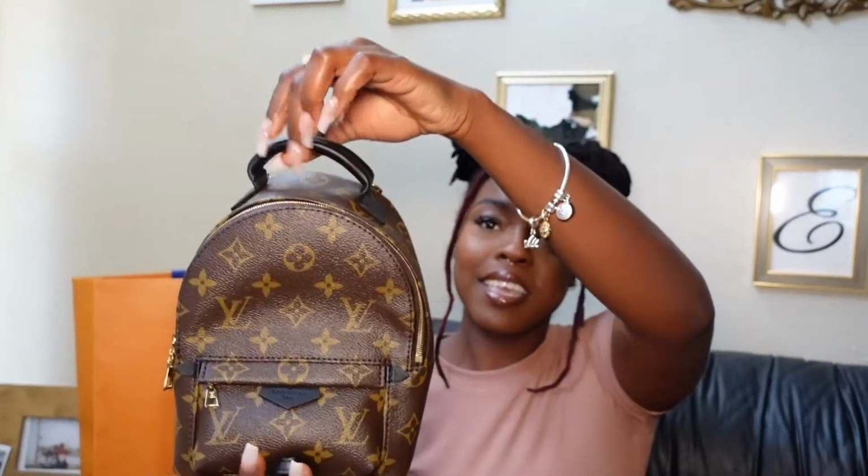And then of course here is the dust bag that it comes in. And the item that I purchased is the mini Palm Springs in the monogram print. So this is how it looks. Get a good look at it, girls and guys. This is how it looks.